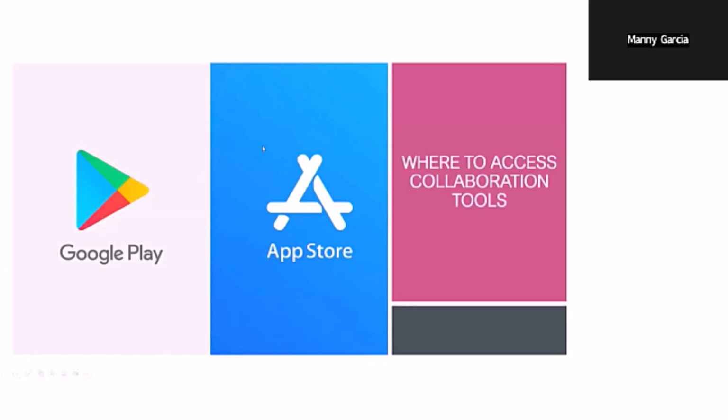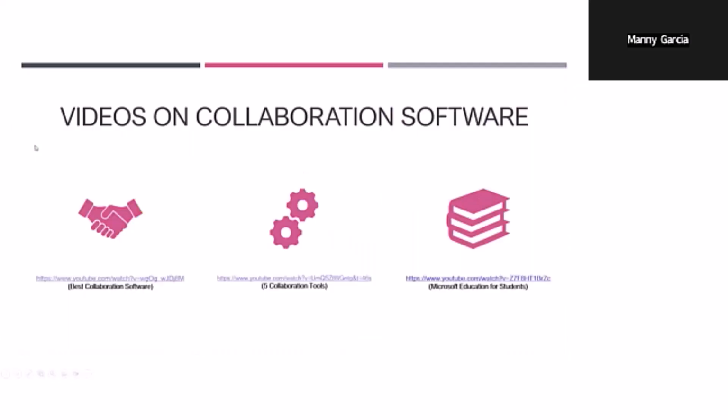So where can you get these tools? If you're interested, you can get them either in Google Play or in the App Store. They are readily available to anybody with a smartphone and anybody with the technology capable of downloading these apps.